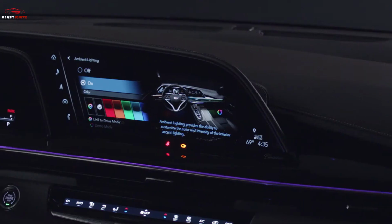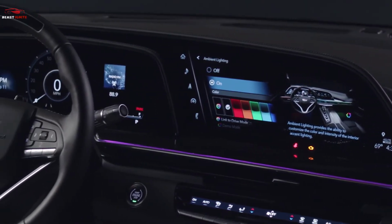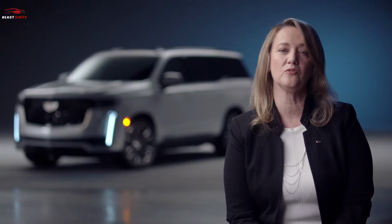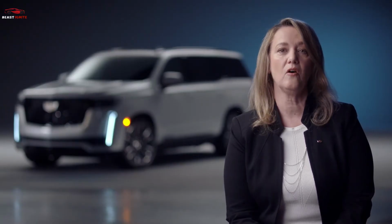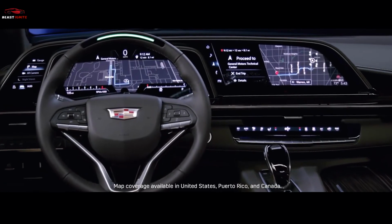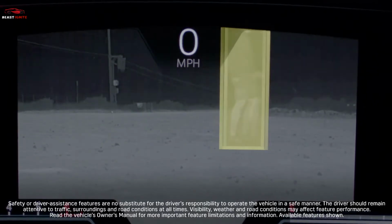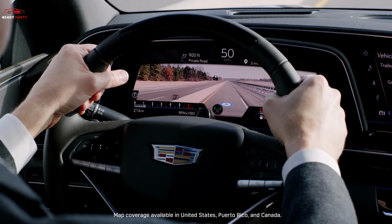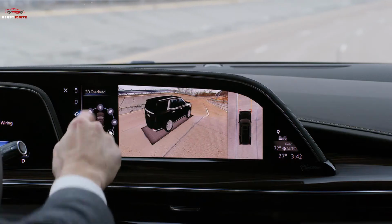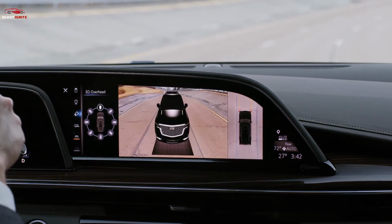This incredible OLED screen has let Cadillac engineers make full use of its capabilities, bringing to life features like extensive augmented reality supporting your navigation experience, night vision, which helps instill confidence on night drives, Google Street View showing your intended destination, HD surround vision cameras with many different view options.